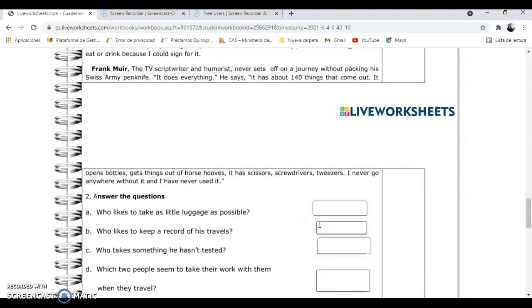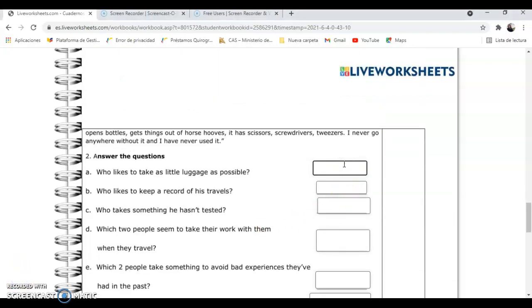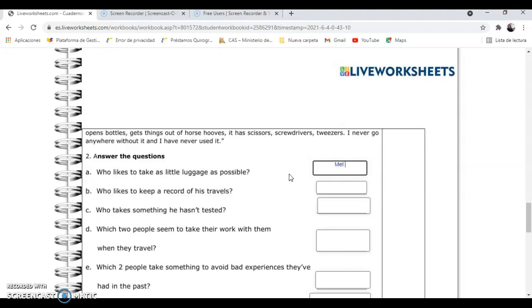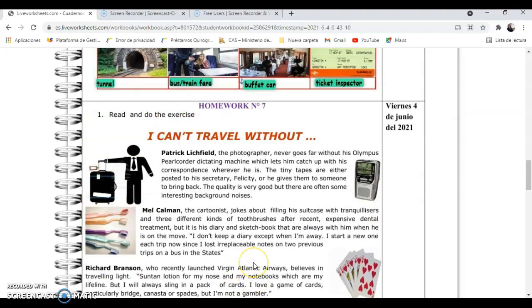You have the answers. Here is Mel Carmen. Here is Patrick Lichfield.